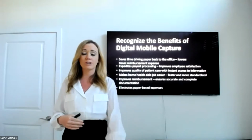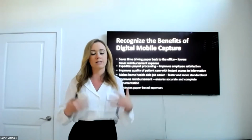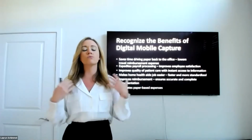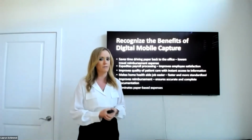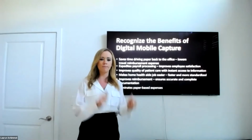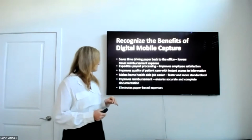And in this particular case, it was pediatric patients. So you can imagine, their parents and all of those involved just really like to know that this instant alerting was enabled with this real-time access to information. So really jumping from paper to digital dramatically improves the quality of care provided.